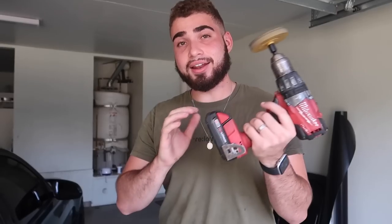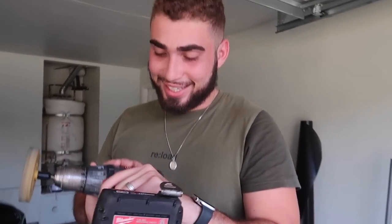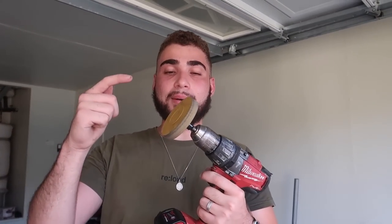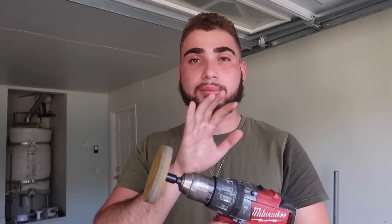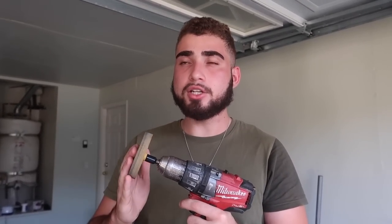Alright guys, so we got our $10 Milwaukee gun. I mean, it's not supposed to be $10, but your boy's all about them good deals. Look at the condition on that thing. I mean, bro, it's $10. It's mint. I got this from Amazon. This actually costs more than my tool itself. This was actually $15. It's called a magic eraser.